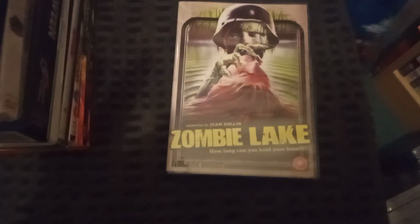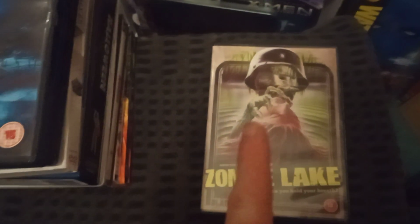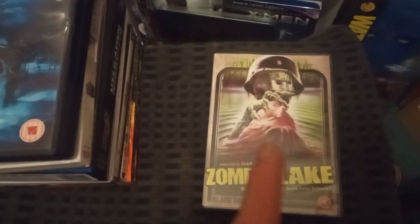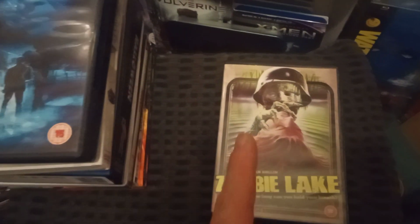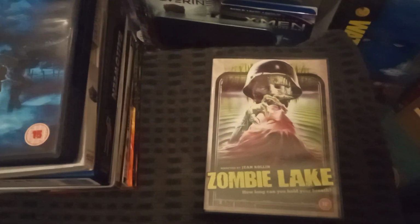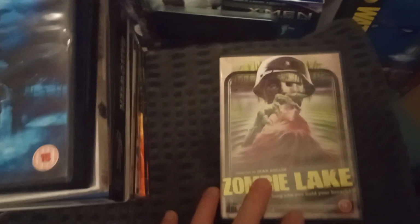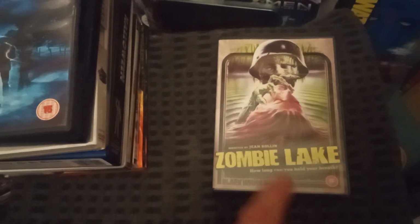Right. Check this one out. Zombie Lake. I've watched it. I like zombie films. We all do. I got this one because it was pretty cheap. It was a second-hand one. And as you'll see, there's zombie films in this. I've showed you one there. I don't think I've showed it yet. We'll get to it. There's some zombie films. I think someone sold their zombie collection, so I picked this one up. And when they're cheap, I'll buy them.